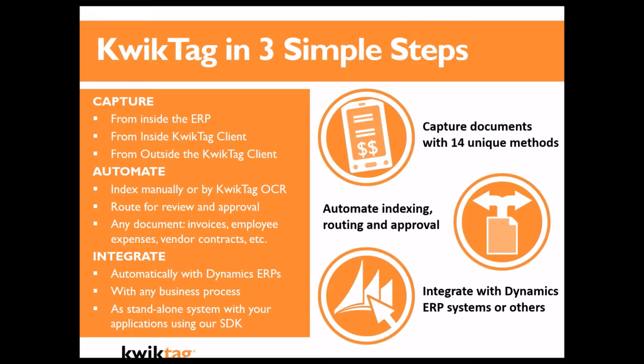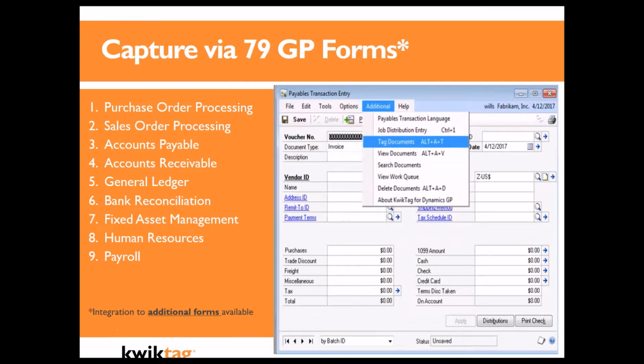And then when we're done with that, let's integrate into the ERP solution, right? Let's push this right into GP and automatically create, in my example today, invoices inside of QwikTag. So: capture, automate processes, and integrate with your accounting solution. Those are the three key steps in what we do for you with QwikTag.